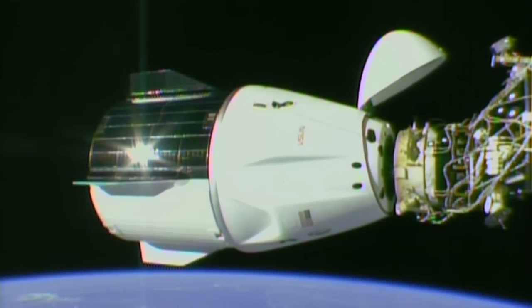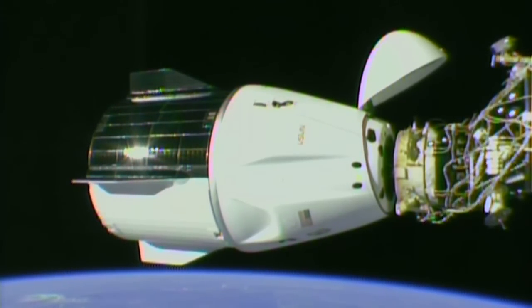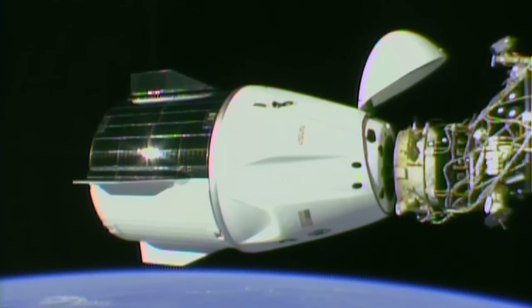Dragon copies and concurs. That docking time is 7:01 a.m. Central Time. Dragon and station at the time of docking were 262 statute miles off the east coast of the United States, just off the coast of South Carolina.